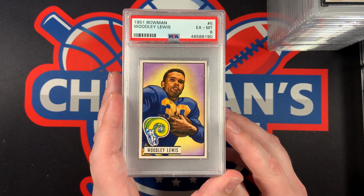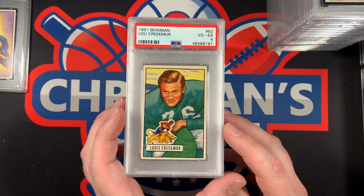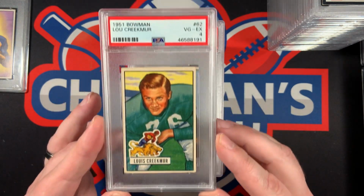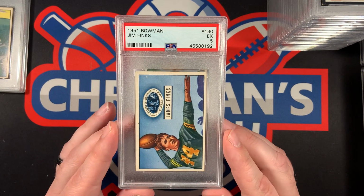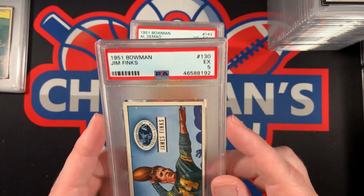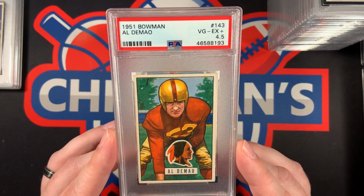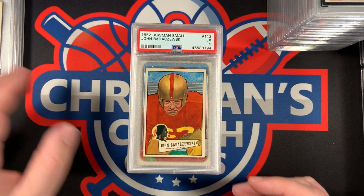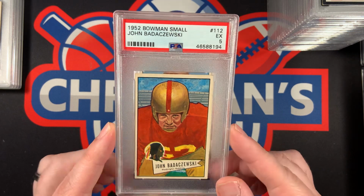1951 Bowman Woodley Lewis, PSA 6. Bowman Lou Creekmur, that's the old Detroit Lions logo, PSA 4. 1951 Bowman Jim Finks, that's Pittsburgh Steelers, PSA 5. Al DeMao, Washington Redskins, 4.5. John Batorski, PSA 5.